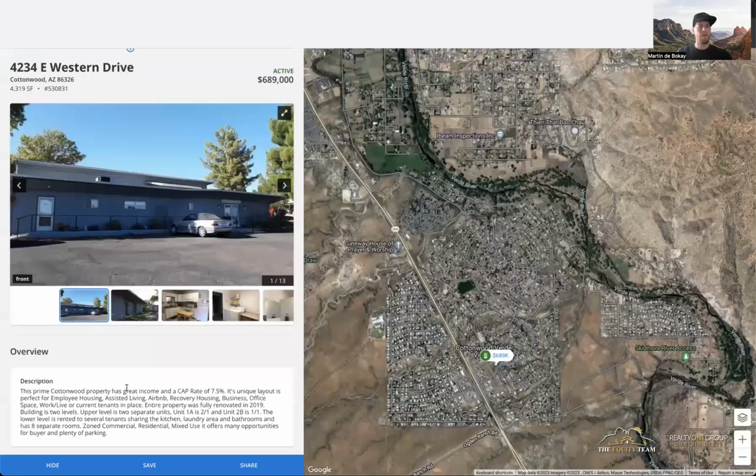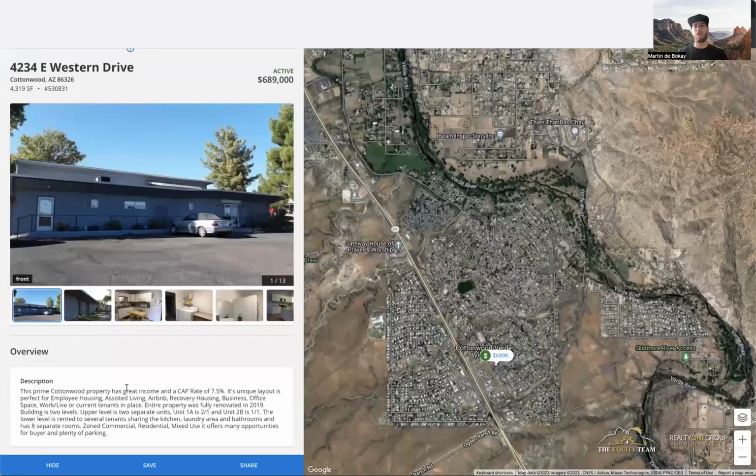So basically what I would do is I would buy this and live in one of the units or even one of the rooms and rent out everything else to local professionals that need a place to stay. So let's do some calculations together because this is really interesting.